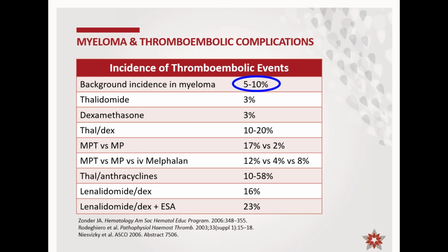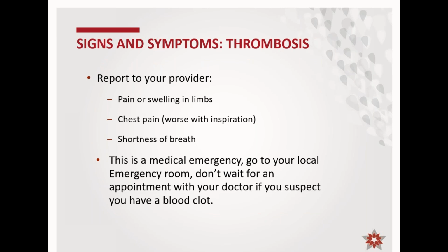The background incidence, so the chances of getting a blood clot in myeloma, is about 5 to 10%. But if you're on any of these medications, it can increase your risk. That's all this is describing. Your risk could be as low as 3% and as high as 58% if you were on thalidomide and some kind of chemo, like an anthracycline, melphalan, or cyclophosphamide. So we definitely watch you guys for this.